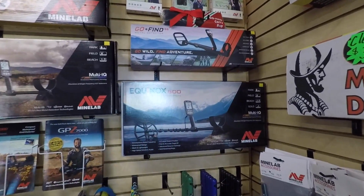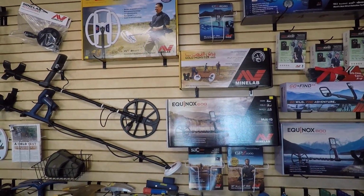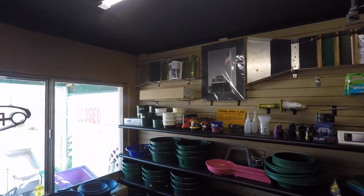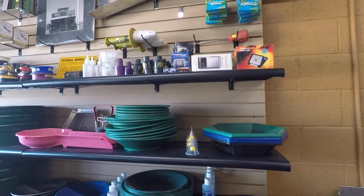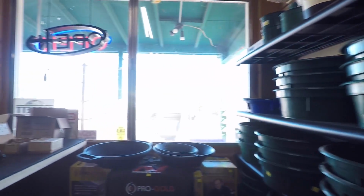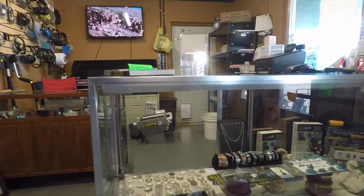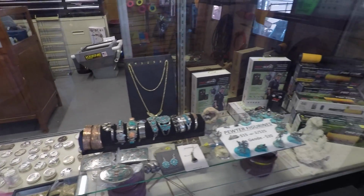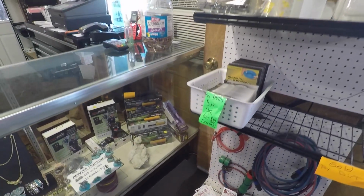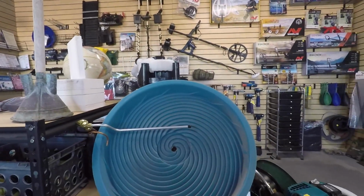Okay, look at all the detectors. Cool. I want one of each. Oh man. That's all I do is buy this stuff. Oh well, it's a fun hobby. Look at all the nuggets. I'll take 3 to go. Alright, I better quit goofing off. Come get what I came to get, which you guys aren't going to see yet. I'll show you there in a little bit. Alright, I shall return.